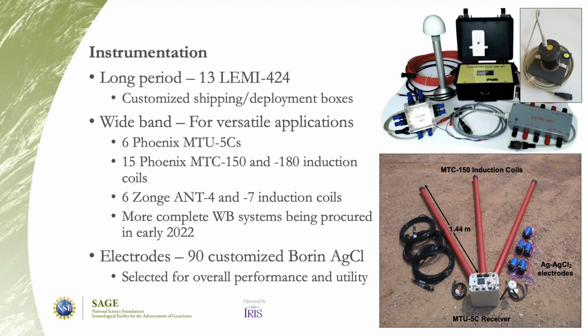fluxgate magnetometer. We have also begun to procure complete wideband MT systems as well, following a lengthy process of market research and instrument evaluation. The initial pool of wideband instruments includes 6 Phoenix MTU 5Cs and both Phoenix and Zonge induction coil magnetometers. The cross usage of instruments from different manufacturers is widespread in seismology, but uncommon in MT, and this has required extra engineering work and testing by the PIC to validate.